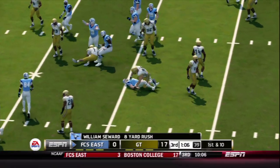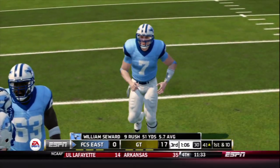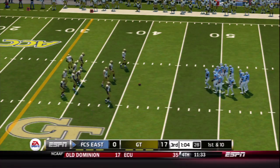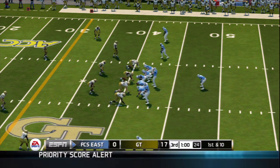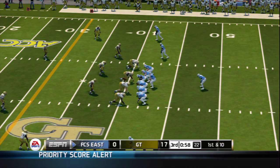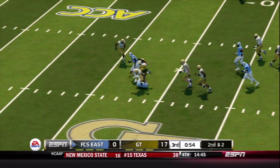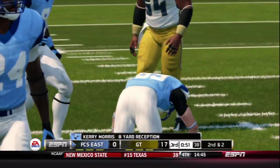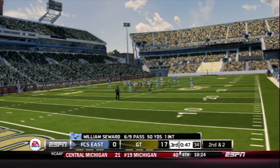Gets to about the 41-yard line. Call it a gain of 8 yards. First down. From the 41-yard line. First down. And he's immediately tackled. White gets a tackle at the 33-yard line. That makes it second and two.